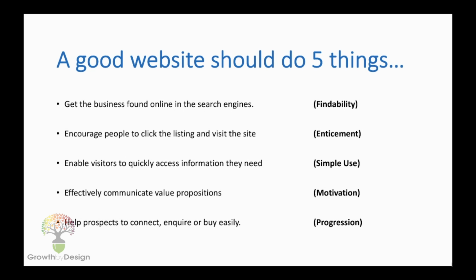The final thing that a good website should be doing is ultimately generating some opportunity for you. It should be helping your prospects to connect with you, to make inquiries, or if it's an e-commerce site, buy directly from the site easily. And we call that aspect progression, as it's the progression from prospect to customer.